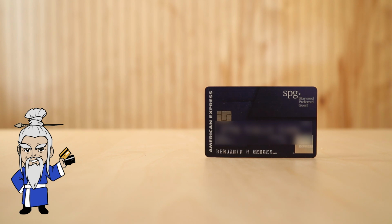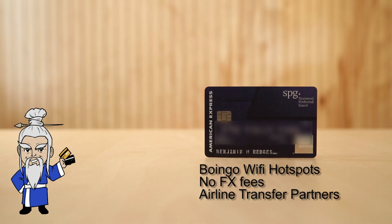What are some of the other benefits of this card? You get Boingo Wi-Fi hotspots. There are, I think, over 1 million of them worldwide, and there's a lot of them in the US. So, sometimes everyone's probably got a data plan on their phone, but you get limited data. So if you want to watch a load of videos, it's better to sign on to a Wi-Fi hotspot. You can find Boingo Wi-Fi all over major cities, airports, etc.